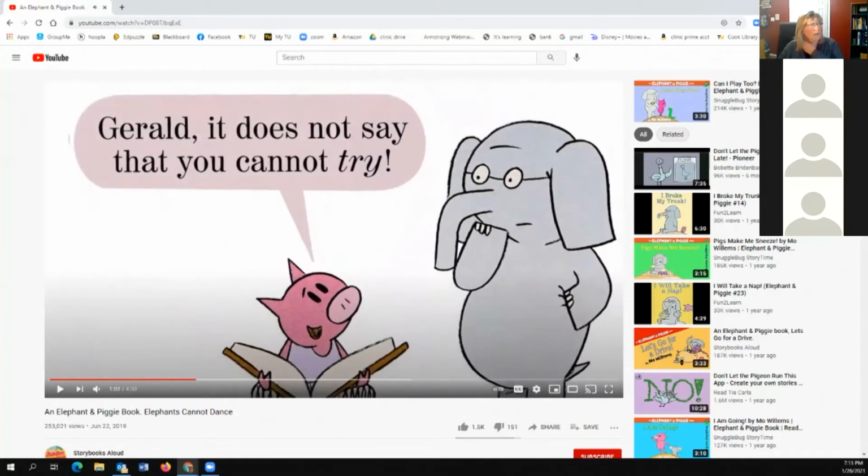So you're looking for materials and resources that your child will be interested in. The first time that they are engaged in a book, you're going to know it. You're going to see the expression change. They're going to ask questions. They're going to try and sound out words that they've never tried to sound out before.